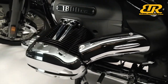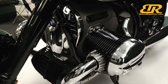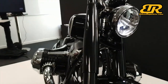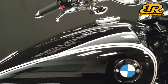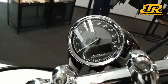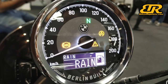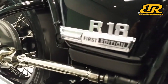Looking at this engine here reminds me of an old airplane. So basically, it is inspired by airplanes and the old school bikes from BMW Motorrad. It comes with a few gadgets and gizmos, but not a lot, because they are trying to maintain that heritage feel and look and style. This tank here is 16 liters. The combination meter panel display has three riding modes: rain, roll and rock. So it is a rock and roll bike, first edition, baby.